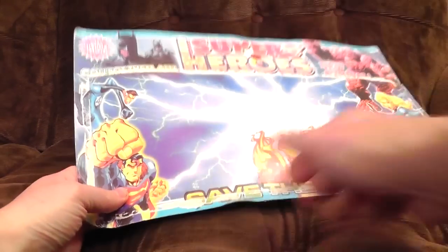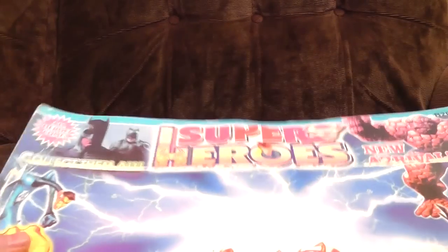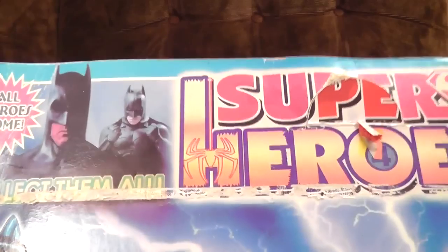Hello! Fake action figures. Some of my very favourite things, they're always amusingly appalling, and these are particularly appalling. And they're superheroes, which is always a damn good start for some absolute tat. Right, I've removed them from the box so we can show them one at a time for added humorousness.